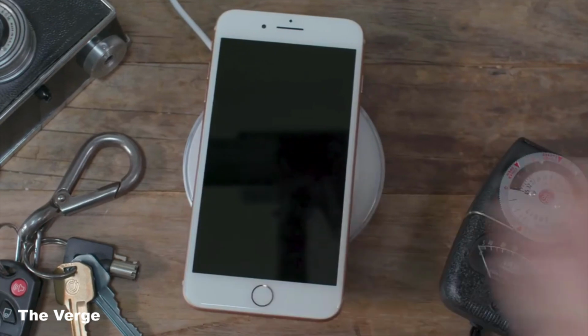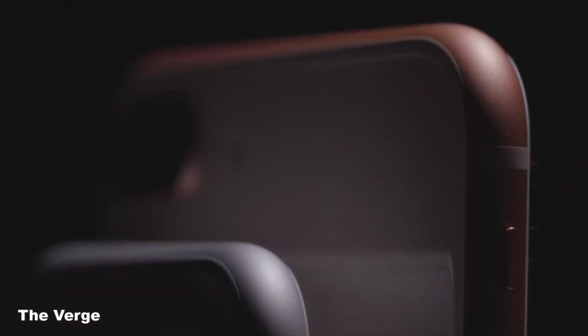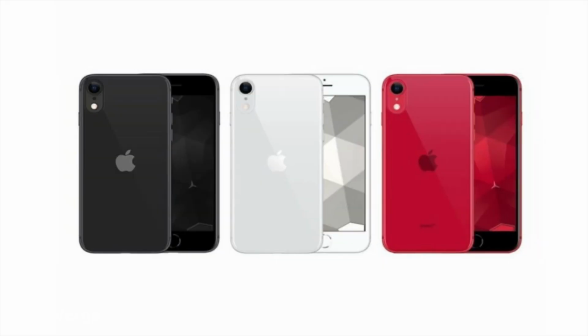I'm going to tell you all the information we know about the iPhone SE2: its specs, the price, the release date, and the concept. We start. According to the rumors, the iPhone SE2 will be called iPhone 9.